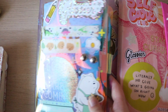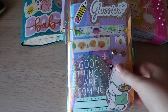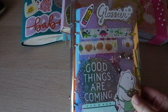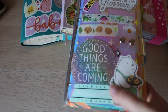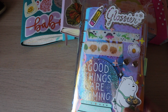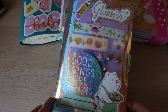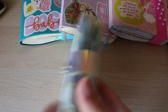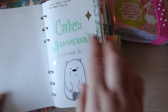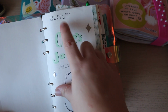So then we moved on to this journal. Let me move the others out of the way. So then we moved on to this 6-ring binder. This was my first 6-ring binder ever, and I was really intrigued after seeing videos on YouTube of people with 6-ring binders. But overall, I don't think this really worked out for me. And so now I will not be using 6-ring binders, but it was definitely a fun experiment. So this one lasted from January 22nd to May 6th.